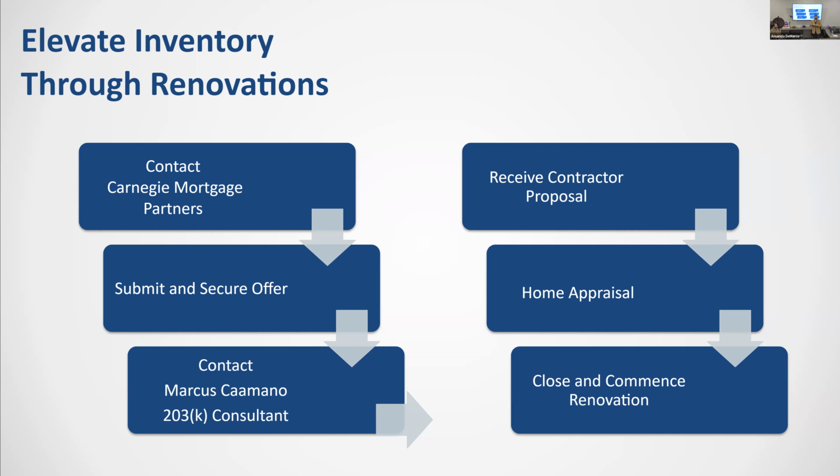But right now you're just going in to say, their price point's 500,000. Why aren't we looking at homes that are 300? Oh, they need so much work. This is the perfect scenario.